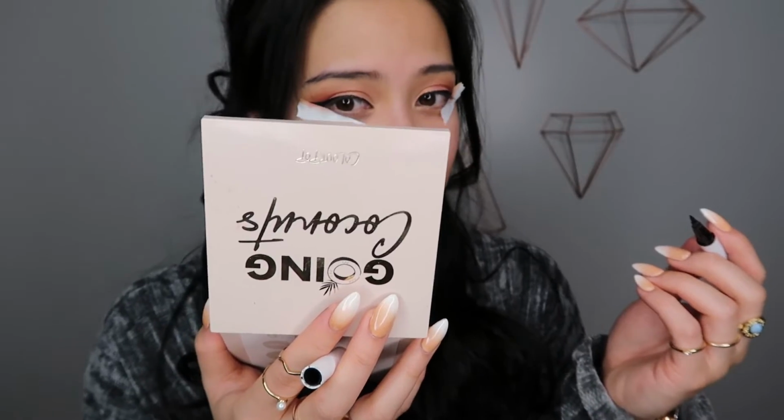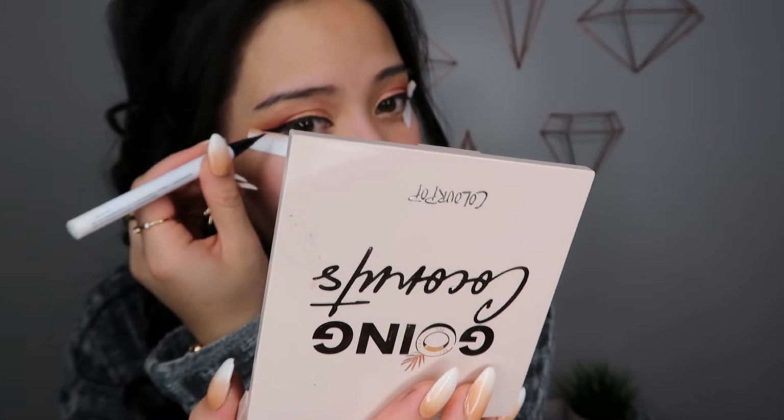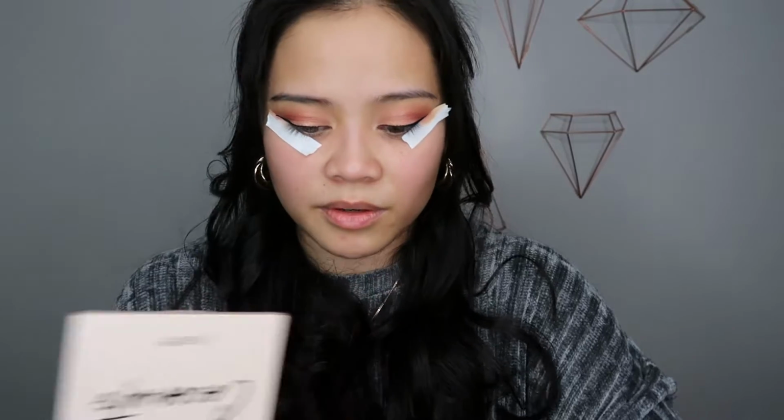Okay, so my eyes don't look even, but that's okay, because you know what? Your eyes will never look even. Our faces are never even. They're not symmetrical, so they're gonna look like sisters, but mine are gonna look like cousins, but that's okay because we're still gonna rock it.